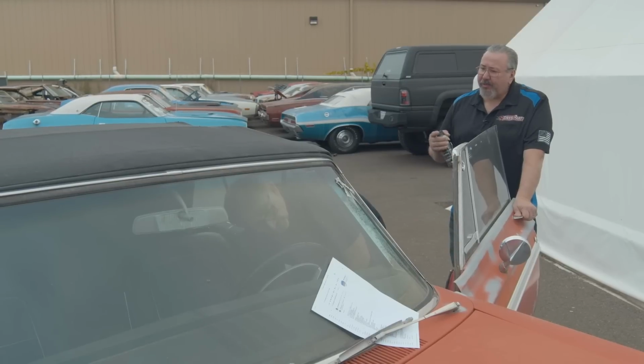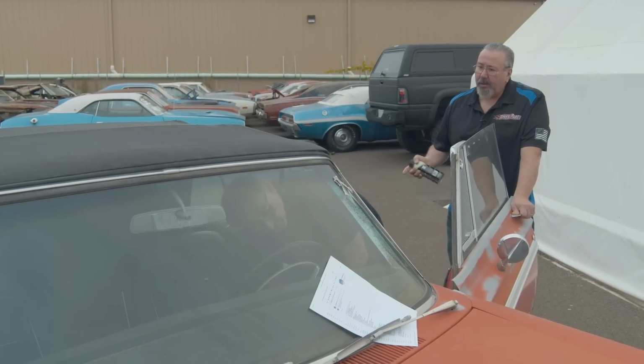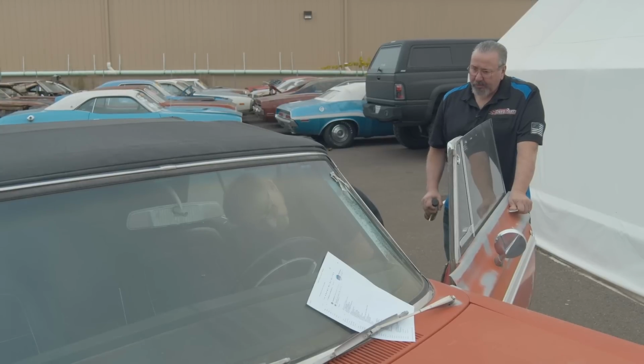Right, any stick car would have gotten it. But that's very interesting. Yeah, that's a little bit odd. So I look forward to jumping into the car because it is a '64. It's outside of my wheelhouse. It's going to make me learn a little bit more.